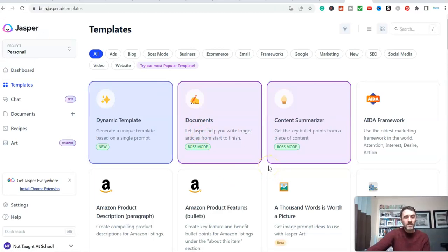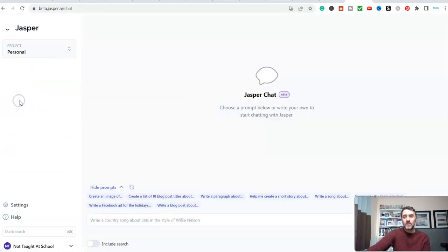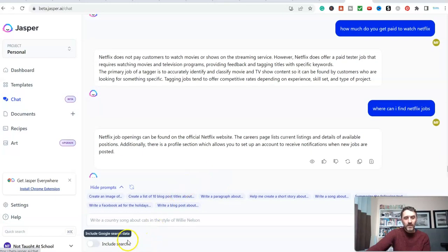So what I'm going to do is, we have lots of options along here, but I'm just going to try and show you something really quick. I'm going to go to the chat option down here. Now, you can see on here, I'm just going to type something in. So I'm just going to say, please, could you write me a short best man wedding speech?